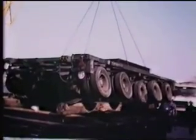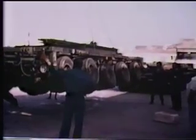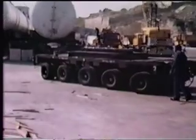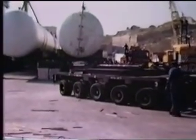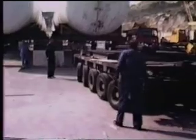These special platform trailers have a built-in hydraulically operated jacking system which enables them to roll underneath the load and take it over from the supports. This system was used to load and offload the heavy gas tanks without help of a crane.